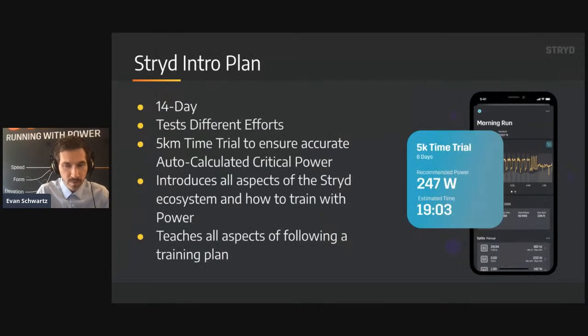Stryd intro plan, we've done a couple webinars about this. We've talked about this a bit in the past. It's a 14-day plan. It tests different efforts all the way from 30 seconds, 1 minute, 2 minutes, 5 minutes. You have a 20-minute moderate section. You have a 5K time trial. These are interspersed over the course of 14 days, along with easy recovery days and different types of descriptions to help you not only understand all the aspects of the Stryd ecosystem and how to train with power, it teaches you all aspects of following a training plan.